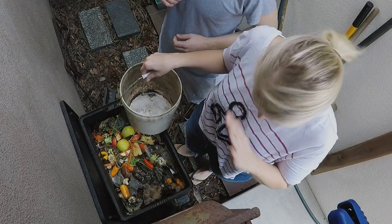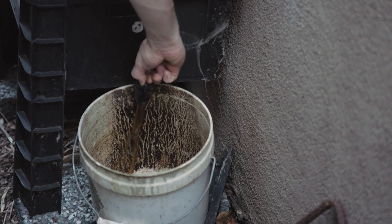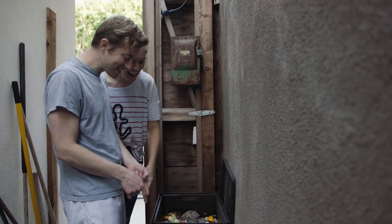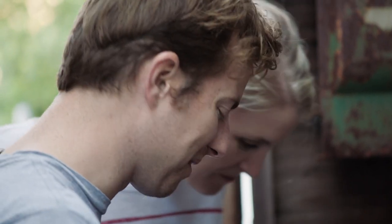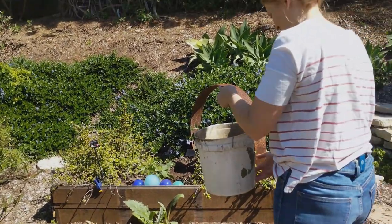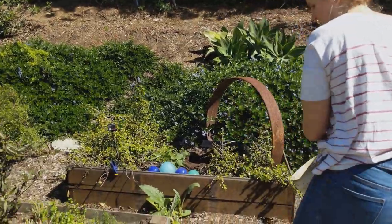I was gonna say it smells like coffee, but it doesn't. It smells really bad. Oh, no, that's why they call it tea. That's crazy. Okay, this is worth it now. Ariel's going to put the worm tea on the plants very carefully.